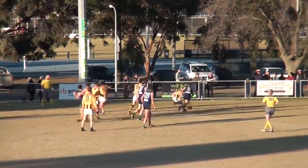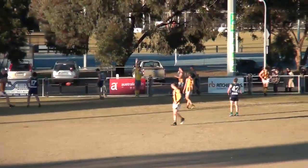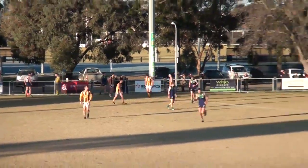So, thrown up then, just inside 54, St Mary's. Welsh has been terrific today. His handball missed the target though and out of play.